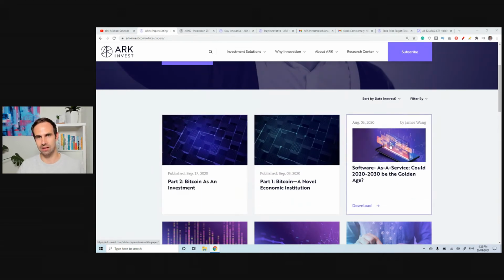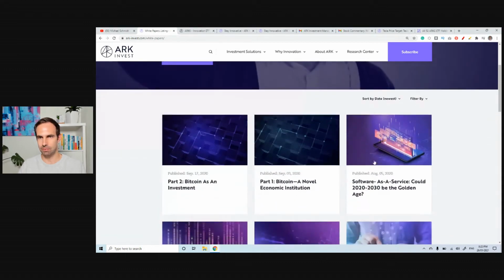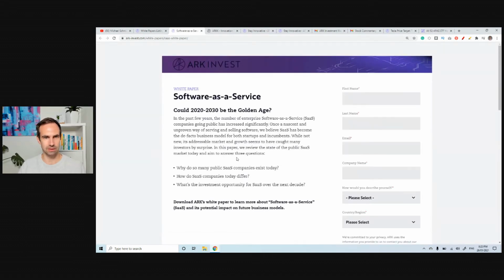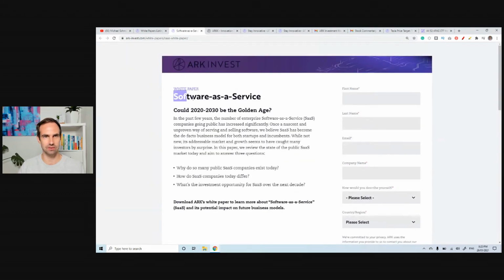And as you can see, they are not publishing an article that often. There was one in August, in September there were two, and the last one is from October. But this one here actually piqued my interest. I have not read it yet, but if you download it, you need to select your information, and it's about software as a service and why they believe now is the golden age of software as a service companies. Really, really interesting. I think I will download that and have a read, because that looks certainly interesting.